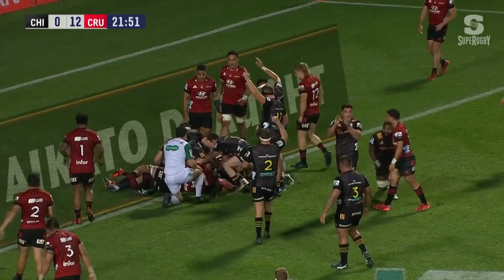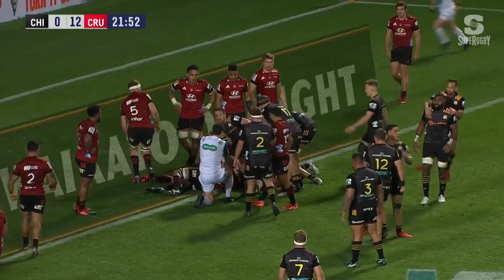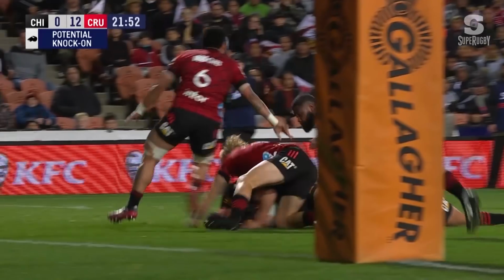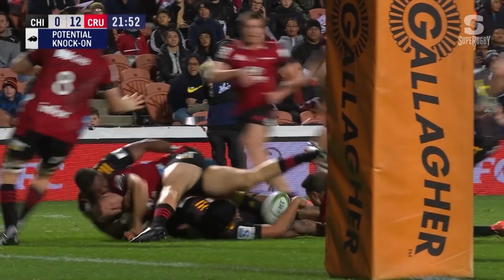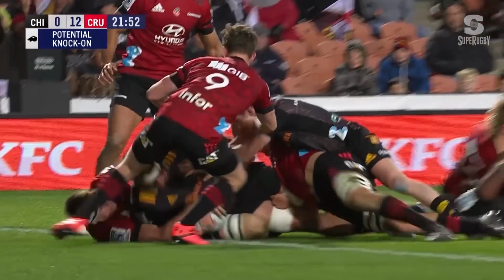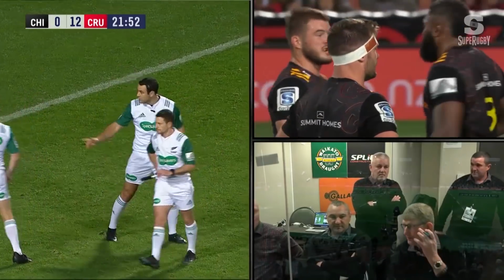Is he over the line? Yep. I think you've got this, Justin. Agree. Guys, I've got it on the ground, but I want to check what happened here. This is the breakdown we're looking at. The ball pops up, doesn't look like it's gone forward. Yeah, come back on, boys. Try.